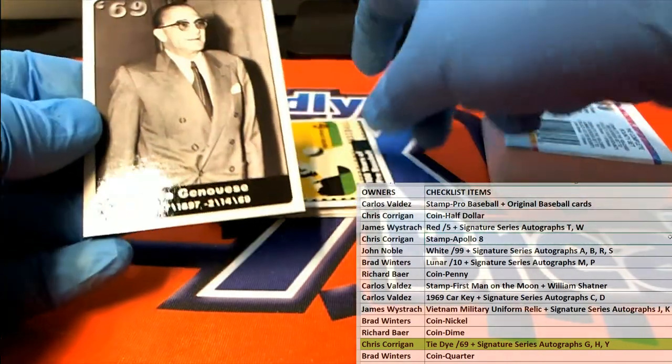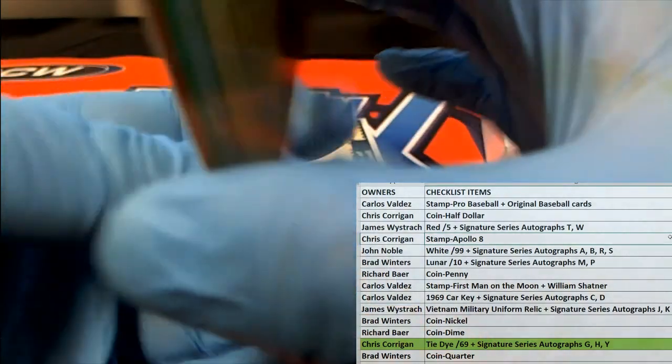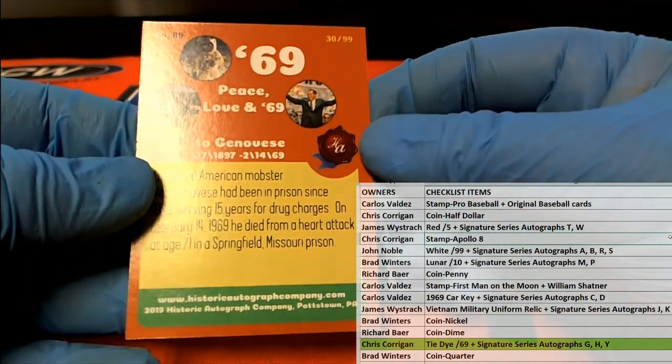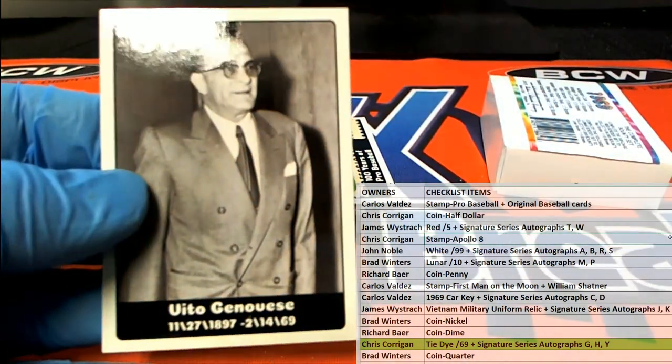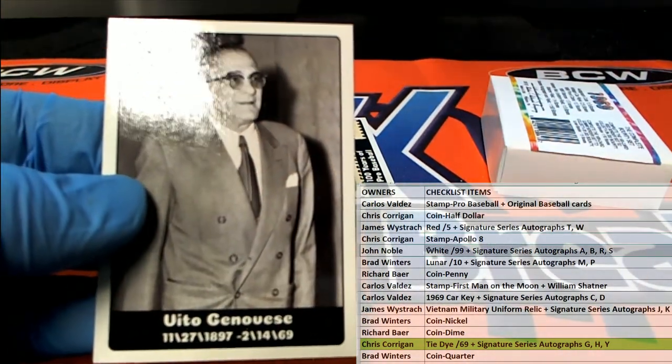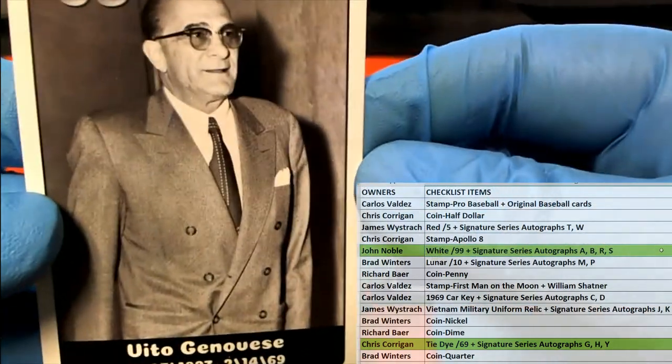Old Vito. Checked it out. Genevieve's. Right there, 30 of 99. That's the white. And there you go. John N., it's coming out to you. John N. Old Vito.